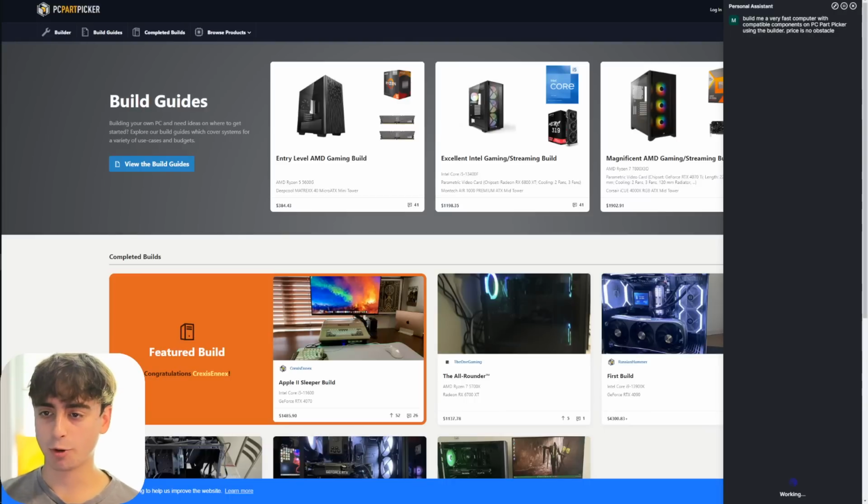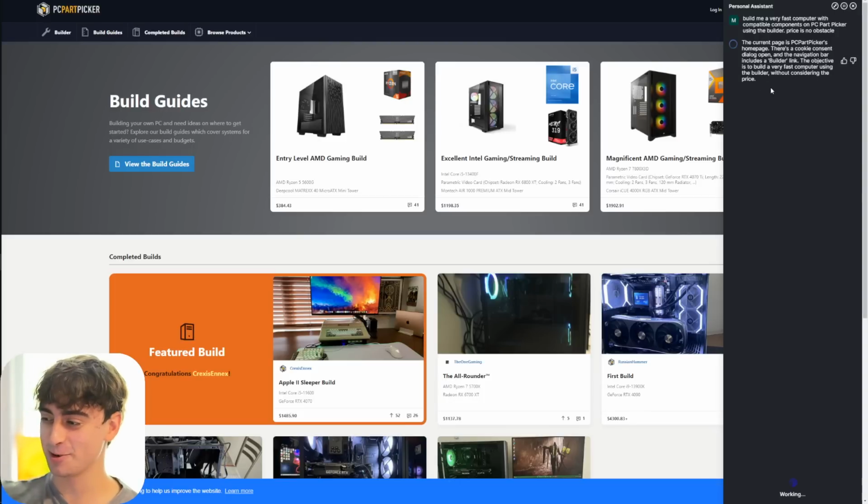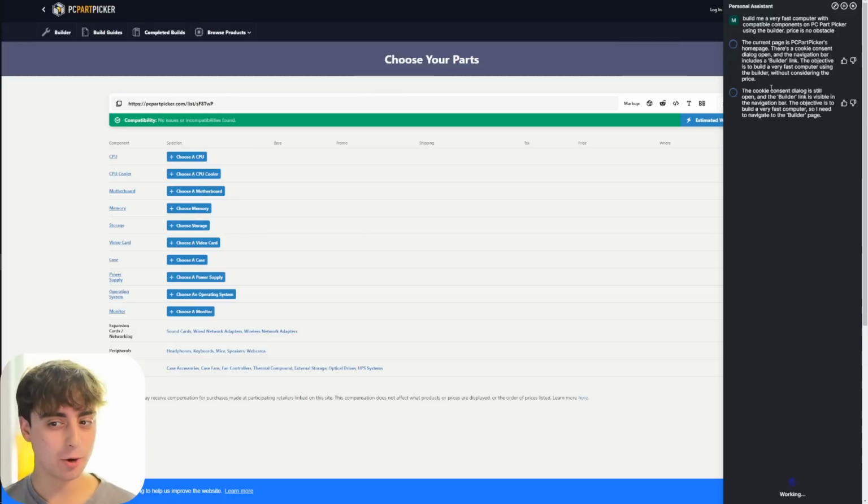I am very hopeful for it. I believe in the personal assistant AI. The objective is to build a very fast computer using the builder without considering the price. Yes, you got it. All right, it went into the builder mode, so we're good. Navigated to the builder page as it should.